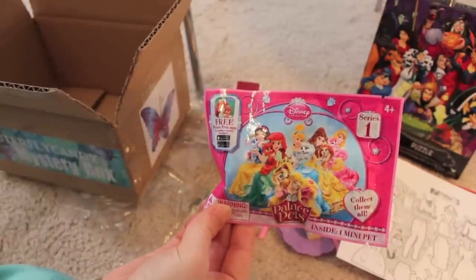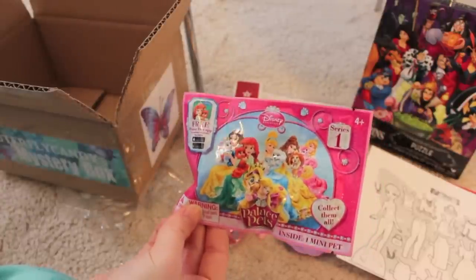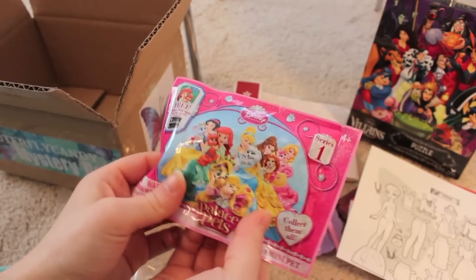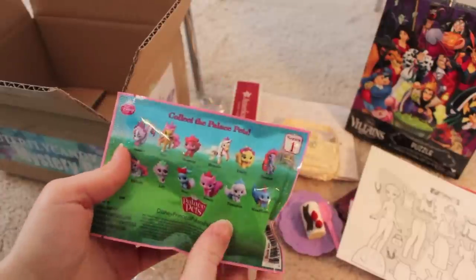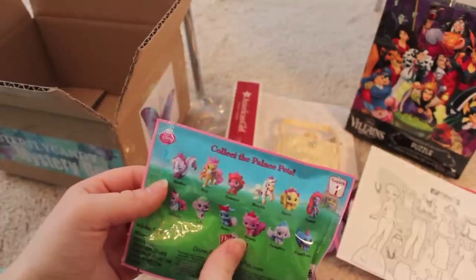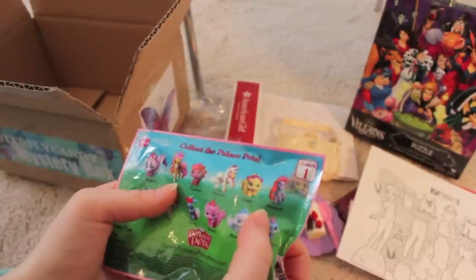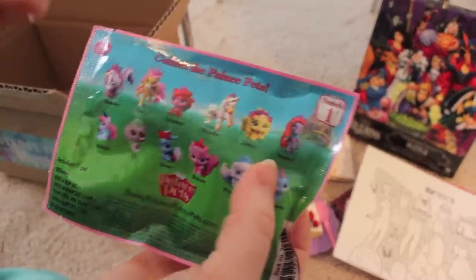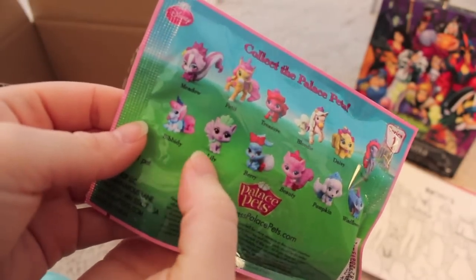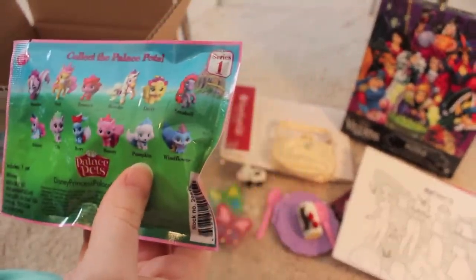And last but not least, blind bag. I am obsessed with blind bags. So this is probably my favorite part of the whole box. It is Disney themed and says Palace Pets inside one mini pet. So I can get Meadow, Petite, Treasure, Blondie, Daisy, Seashell, Bibbidi, Lily, Berry, Beauty, Pumpkin, or Windflower.